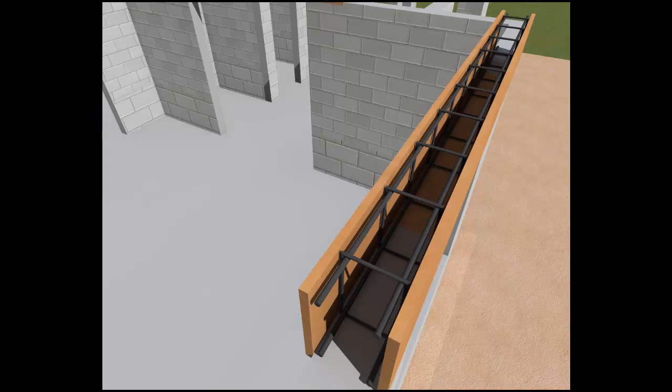The length of one full rod is 11.5 meters. The total number of rods in all the lintels is 27. We'll need 27 rods. The cost of one 12 mm rod is 2,050 naira. Therefore, the cost of all the 12 mm rods we need in the lintels is 55,350 naira, and this is approximately $150 or 128 pounds.